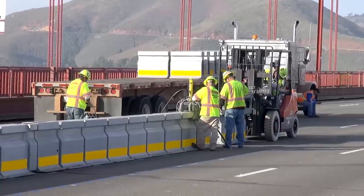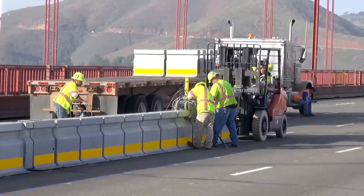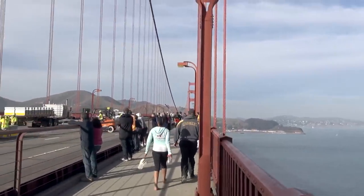Here the actual assembly of the barrier is coming into view. We're almost up to where the construction is. Let's go up a little further. We won't go quite so fast this time.